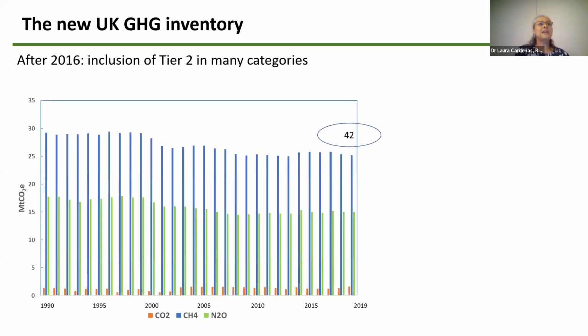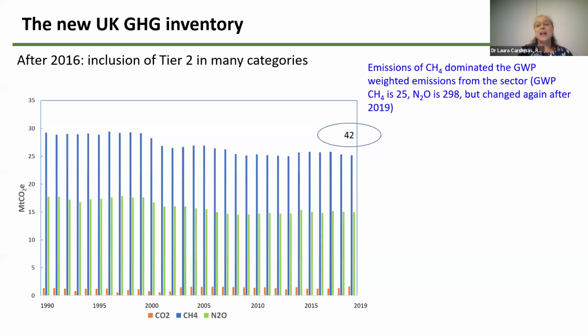In 2010, for 5 years, DEFRA funded a large national program to improve the inventory, focusing on N2O and methane emissions. There was over £12 million spent to make all these improvements via experiments and modeling and searching the literature. And it caused a turnaround of the inventory. So methane then became a major source compared to N2O, as you can see there. Methane, the ratio completely got inversed.